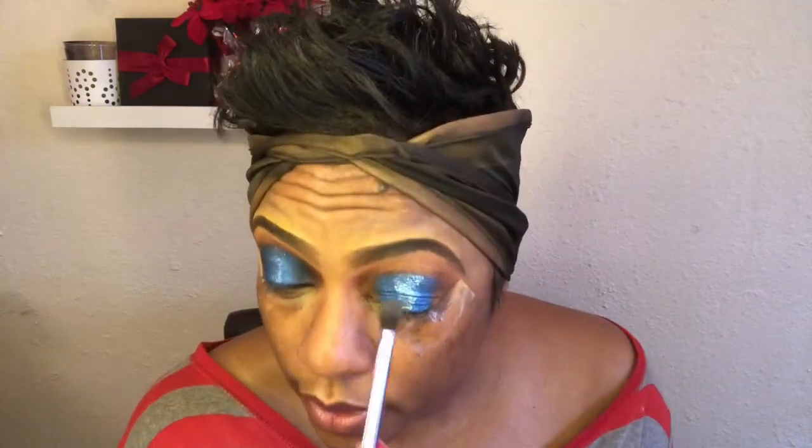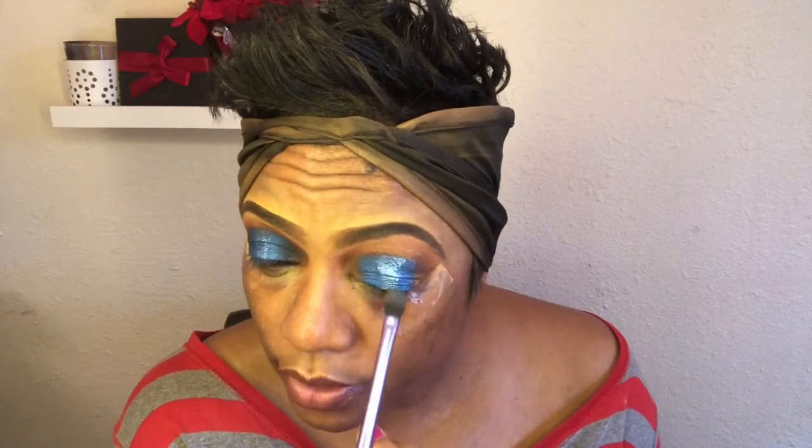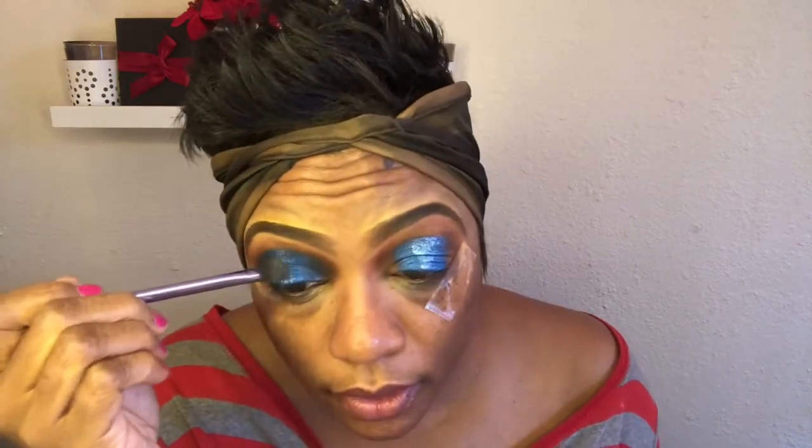And what I did to kind of make it look a little bit smoother was I just took my little flat brush and just kind of pushed it down. That's pretty. Gives you a little bit of extra zhoosh. Now you don't have to do this. You guys can stop at the blue, but you all know I'm so extra.